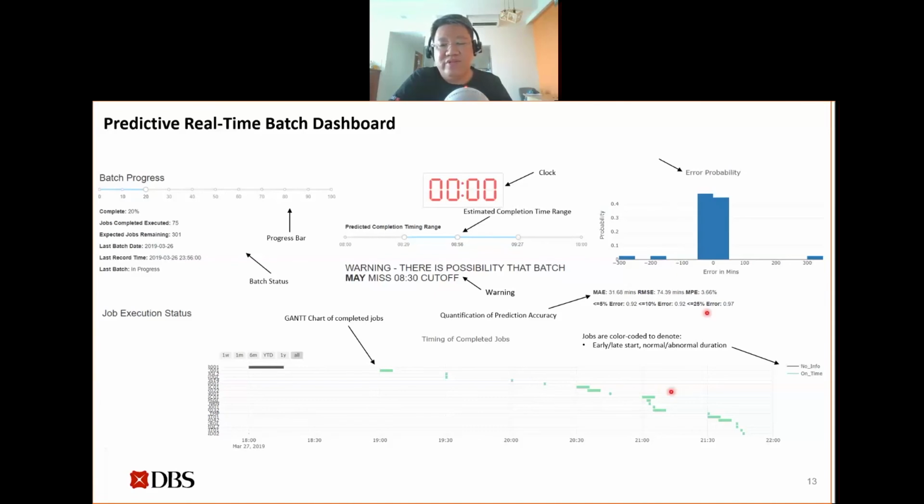And then finally, below here, you see a trace of the jobs which are executing or which have actually completed execution. And they are color-coded. You see them in the Gantt chart laid out over time.